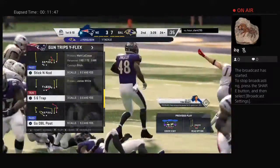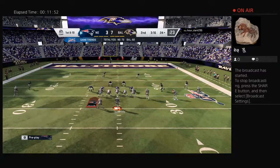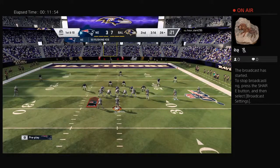2nd and 1 is often an invitation to take the big shot downfield. I bet the offensive lineman said, are you kidding? We just get on our backs, and let's go get the 1st down. They love being physical.